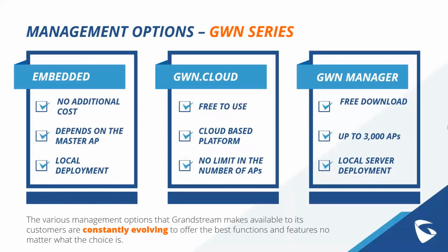I believe the GWN7664 is somewhere around 50, but don't quote me on that. Like I said, check the data sheet. But this is ideal for a local deployment. So if you just have a small access point deployment, you're just doing this as a one-off thing, this would be great for that.